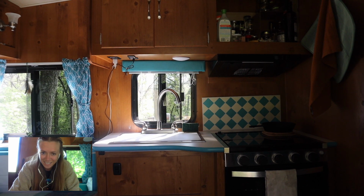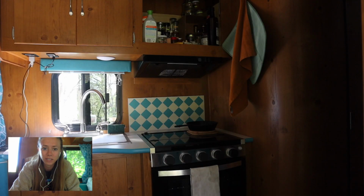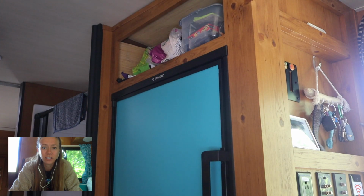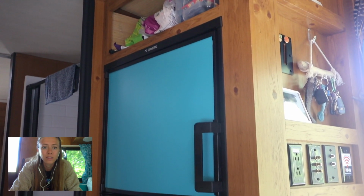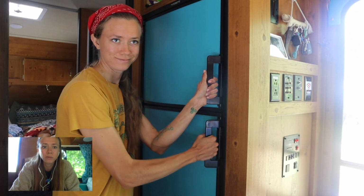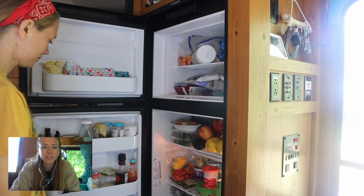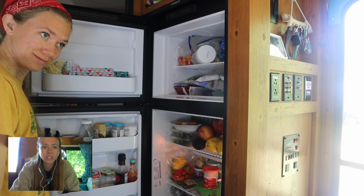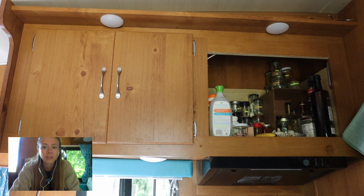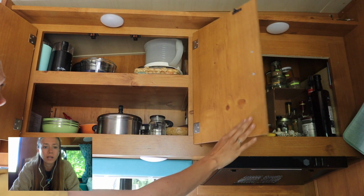This is the kitchen. It's the smallest kitchen ever, but it's perfect for what we need it for. It's fully functional, it has everything you'd need to cook. The shelf above the fridge is one of the modifications that we did. And then this is the Dometic fridge. Runs on propane or electricity. The spice cabinet is where we took the microwave out.